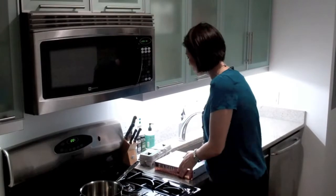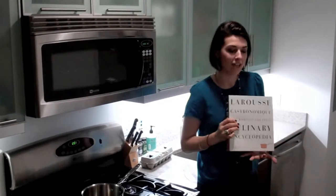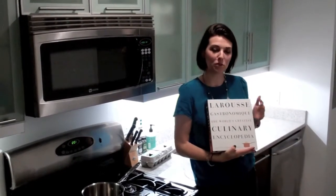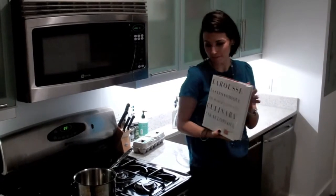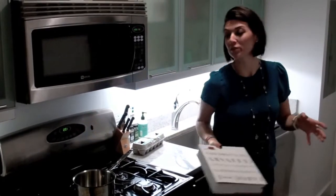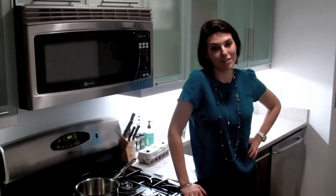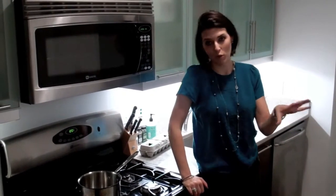So, Larousse, which is this huge, heavy book that weighs more than I do right here, is sort of the end-all be-all for cooks. Every cook has this book, and it tells you exactly how to make everything, including hard-boiled eggs. Larousse will tell you to hard-boil your egg for 10 to 12 minutes, and then let it sit for 7 to 8 in an ice bath or a cold water bath, and that's it, and then you're done.